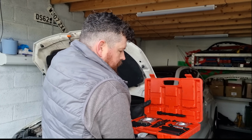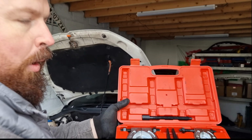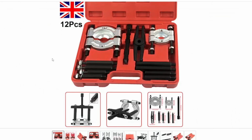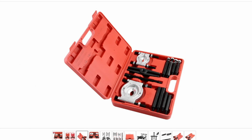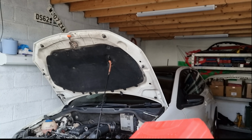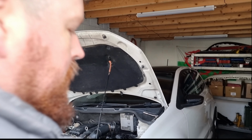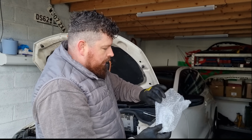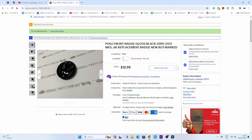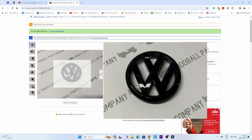I can't even remember what's in this. Yeah, that's a puller. I think I've got that for the oil pump sprocket, to take that off. I'm going to have to watch some videos to see how to do this job. I've never done it before. This one's good, guys. Can you see that? A new bonnet badge. We'll leave that to last.